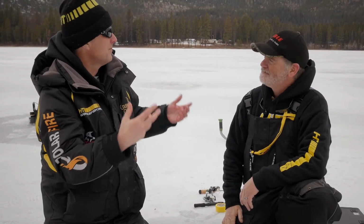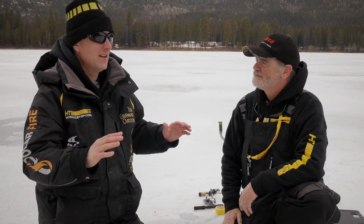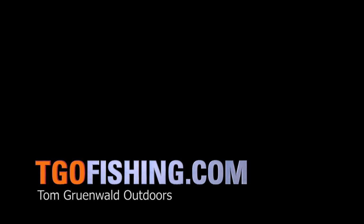They were talking maybe possibly some snow coming in this afternoon. But as soon as that light calmed down, half an hour, 45 minutes later, they started biting again. Tony just got the third fish in as many minutes. There's more fishing action to come right here on TGO.